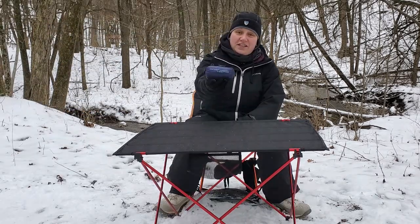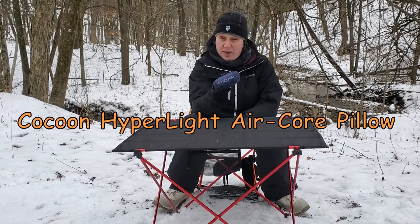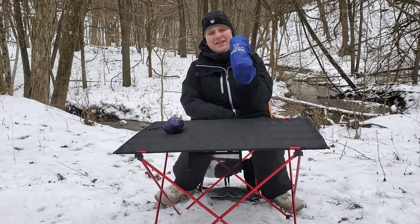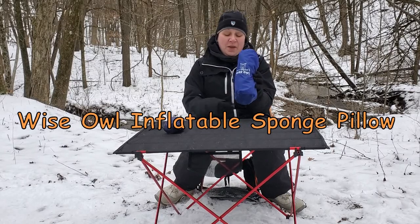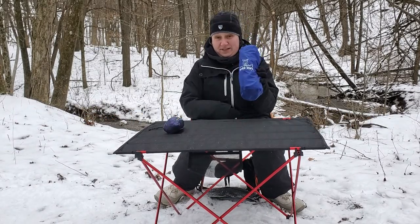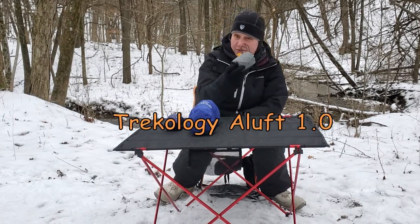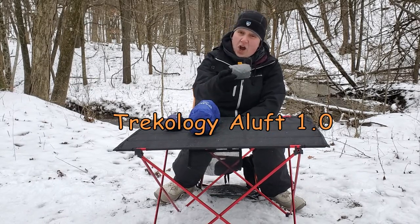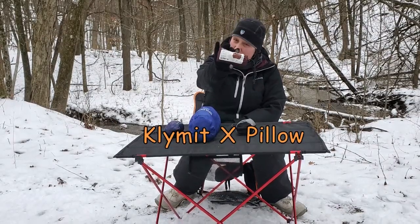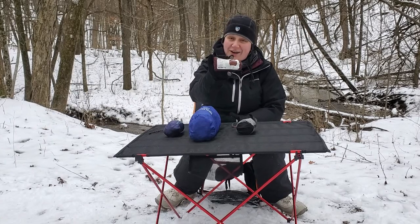Let's get it started. Our first contender is the Cocoon Hyperlight Aircore Pillow. This pillow comes in with a weight of 2.7 ounces and retails for around $33. The second contender is the Wise Owl Inflatable Sponge Pillow. This pillow retails for $14 and comes in with a weight of 11 ounces. The third contender is the Trekology Aluft 1.0, which retails for $15 and comes in with a weight of 2.7 ounces. The fourth contender is the Klymit X Pillow. This pillow retails for $15 and comes in with a weight of 2.25 ounces.